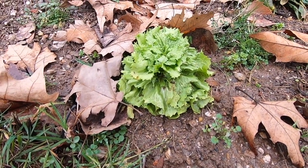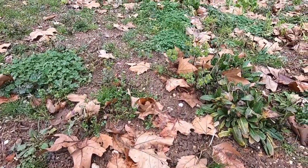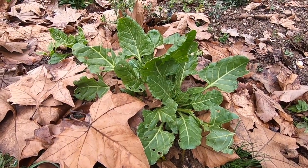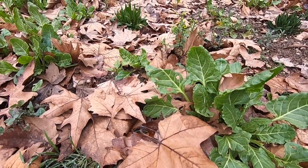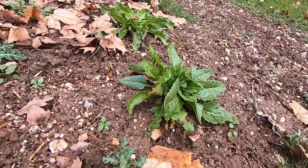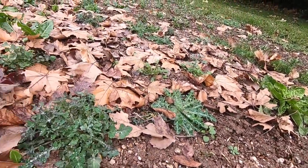And there's some salad that's even made it through the winter, and more over there. Spinach or chard, I think. Probably a bit tough now. And the more you look, the more you see.